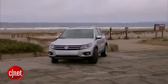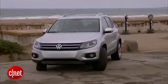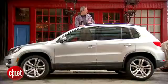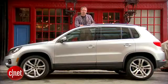Now, this is the SEL trim level, so it's the highest trim level. And something that Volkswagen has been doing a lot recently is these big panoramic sunroofs. This thing stretches all the way back over the rear compartment. It's a huge amount of space, and it also has this nice cover inside, so you can open up the top, but still filter out the sunlight with this cover and still get your fresh air.